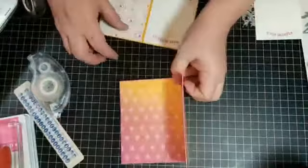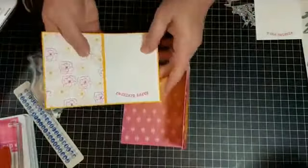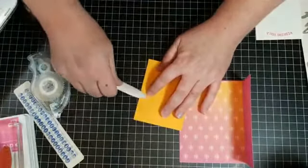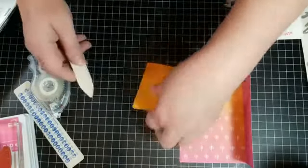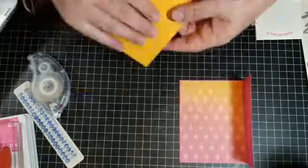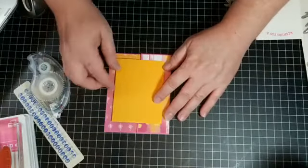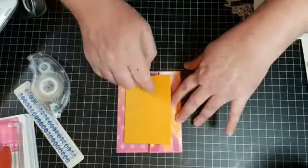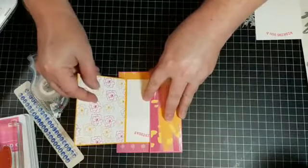So let's bring back our card base in. And this is when we fold. I'm going to fold this in half, bring my bone folder in, and give that a crease. So the card's going to go like this, and then we're going to put a front on. But when you open it up, it's going to look like this.